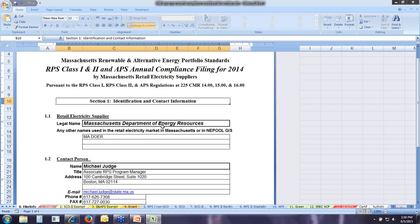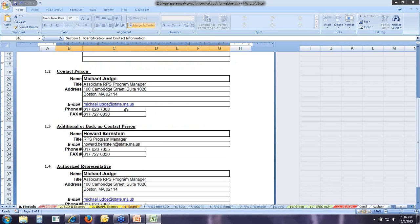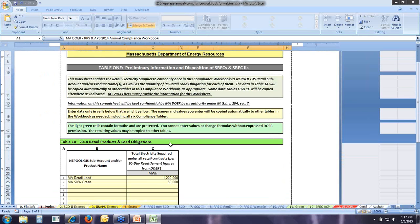So in this first section, you list who the retail supplier is, you list any other names that the supplier may be referred to as, and you list the contact person for the filing, and an additional contact person if necessary, and then lastly, the authorized representative. This is the individual that will be actually signing the compliance filing form that is submitted to us. Yeah, if you really want more than 2 contact people, send it separately by email, please. So moving on to the next slide.